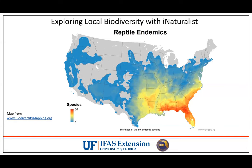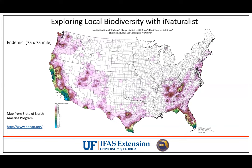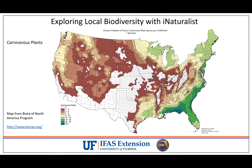Here's reptiles, again, right there, North Florida, that Gulf Coast region. Here's showing more, this is endemic plants. These are plants that have only a range of about 75 by 75 miles. Again, you can see that Big Bend region, a couple spots in California and South Florida are the hot spots for these, and South Texas. That's not the panhandle, that's like the Rio Grande area down there.